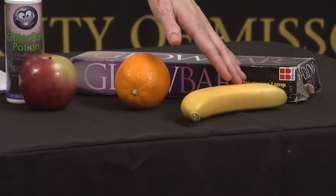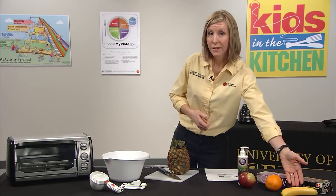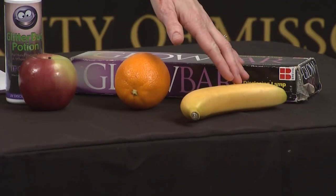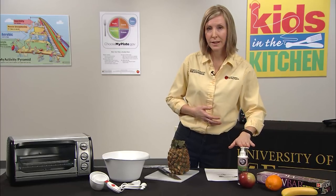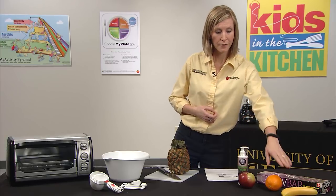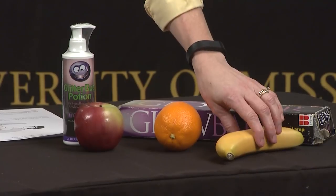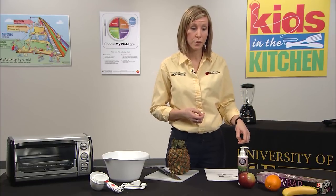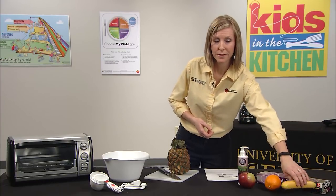So with this activity in this particular lesson, before the kids get there or when they're not looking, I want you to cover one of those pieces of fruit with the Glow Potion. And again, it'll rub in. It won't hurt your fruit at all. This is non-toxic and safe. And for purposes today, I have plastic fruit. Obviously, you'd want to do this demonstration with real fruit, because here's what you're going to do.